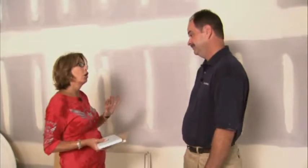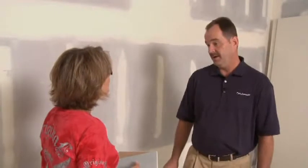Okay, one of the other things that you hear about new house construction all the time is about nail pops and screw pops in the wall. Can that be eliminated in drywall? I don't think it can actually be totally eliminated in the house, but it can be minimized.